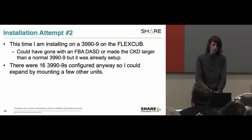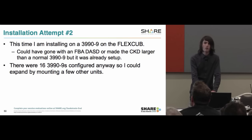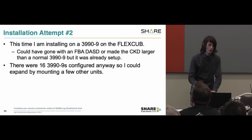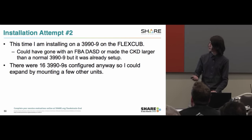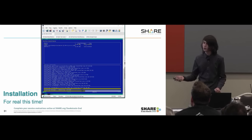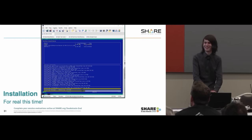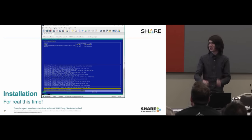So, installation attempt number two. This time I'm installing on 16 3390 mod 9s they had set up, so small but numerous. I could have gone with FBA, as some have told me, but they already had that set up, so I just went with it. And installation for real this time. I went with SUSE as recommended by Mark Post. He did contact me about SHARE, so what can you do?